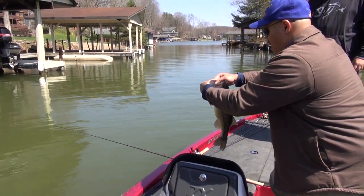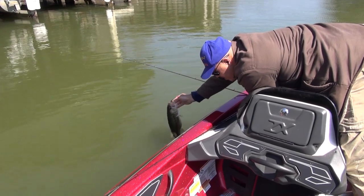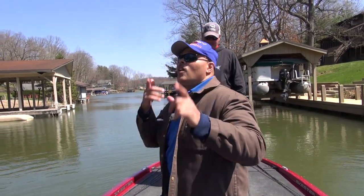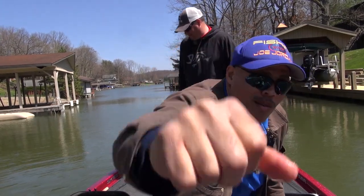There we go. How fat that belly is on that fish. Yeah, it is. Good one. Knows what time of year it is. Feed up, little fella. Alrighty. Thank you, thank you. Woo. Nicely done. All right. Fist bump. Pow. One for you two.